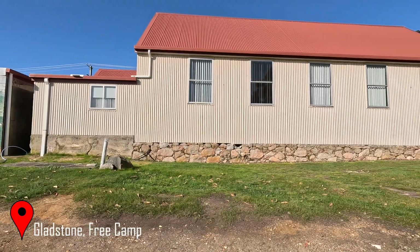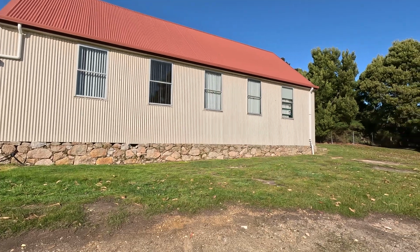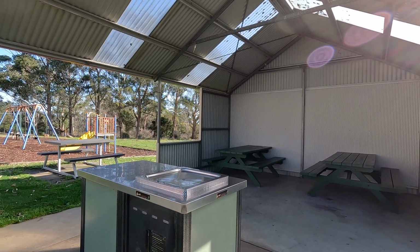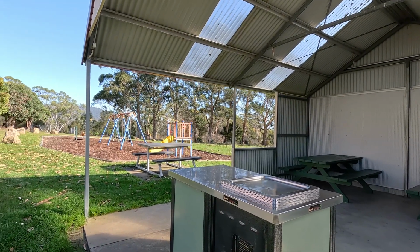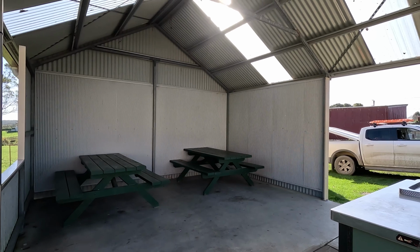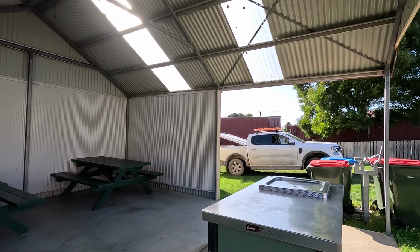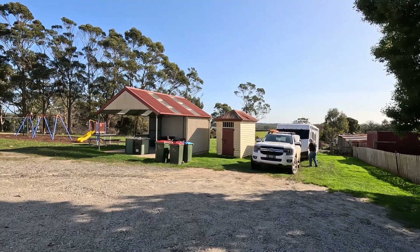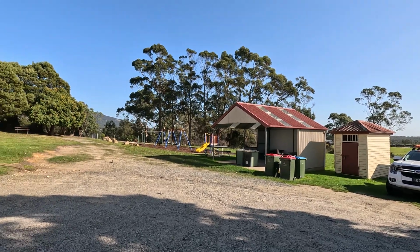Gladstone is a tiny town, south of Cape Portland. It has a free campground in a town park. And I would guess you would maybe get 3 vans in here, plus a couple of camper vans. It had toilets, barbecues, a picnic shed and a water tap, and a playground. The town has a hotel and a servo with a general store attached. So if you need anything specific, bring it with you.